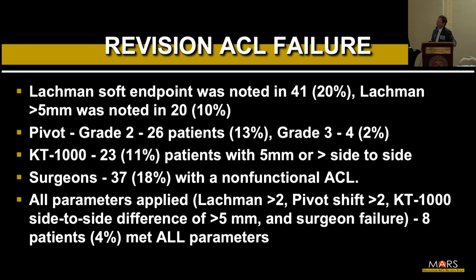Lachman greater than 5 millimeters, and these are blinded surgeons with the knees covered up. They're blinded to which knee was the revision knee, and they were not the treating surgeons. So each site would have someone looking at the patient who had not been involved with the study. Greater than 5 millimeters was 10% for a Lachman. Pivot, grade 2, 26 patients. Grade 3 was really only in 4 patients.